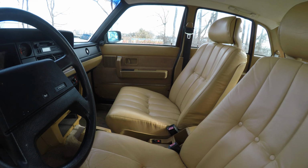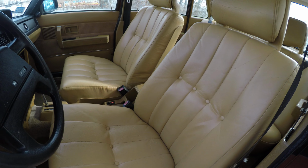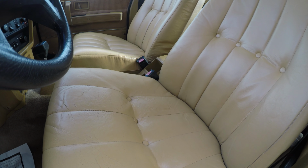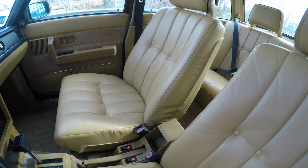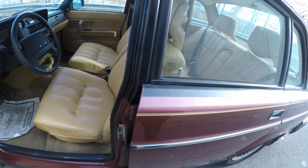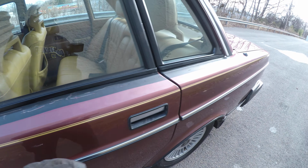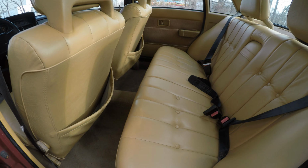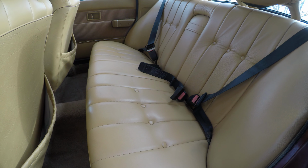As you can see, real leather seats. They look fantastic. Check this side of the back. Really, really good condition.